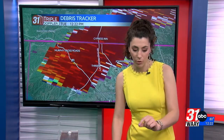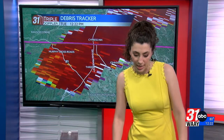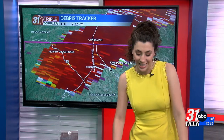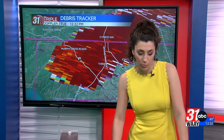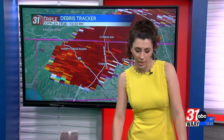This is on its way to Murphy Crossroads, crossing over the parkway, on its way to Cypress Inn. If you're in Johnson Crossroads, you might get a whole lot of rain from this. I think you'll miss out on the tornado couplet itself, but it would not hurt to get in your safe space, talking about significant winds with this confirmed tornado. Very quickly, I want to talk to you about the wind that we're seeing here.